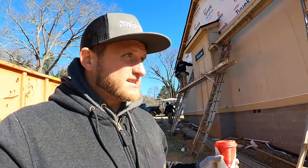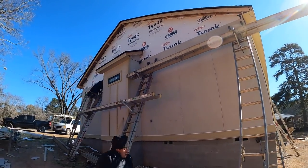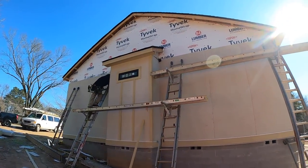Alrighty, y'all, so we're at a pretty good point right now where everything is progressing. I went and bought the guys coffees. It is freezing out here. However, look at this. Looks absolutely beautiful. The side of this house is coming together.